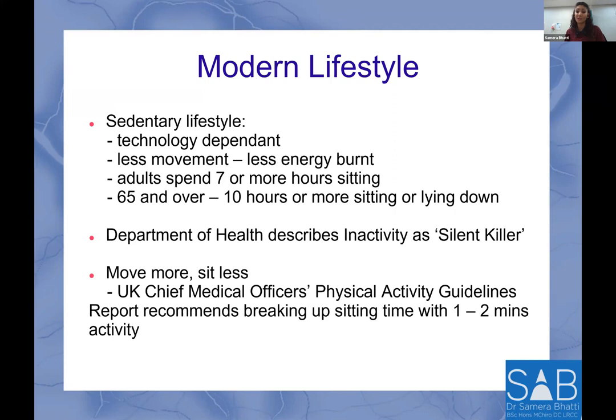So that is where we need to consider breaking into that cycle so that you can have a balance of the correct amount of movement and rest. The Department of Health describes inactivity as the silent killer, and that's true, because as we'll see in the presentation, it affects not only your posture or your physical structure, the outline of the skeletal system, but it also affects your organs internally. And we will see later on how that will affect your organs as well, and also your mental health.